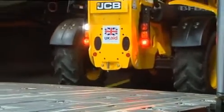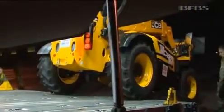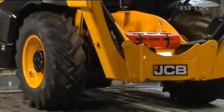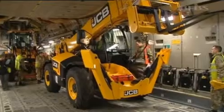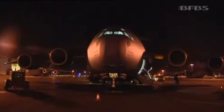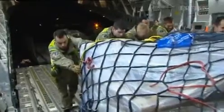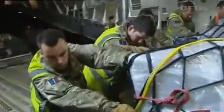3:30 a.m. and a JCB earth mover is being carefully loaded onto a C-17 transporter aircraft. It's among 48 tons of kit being sent to the Philippines, including 2 further earth movers and a pair of Land Rovers. The plane is from 99 Squadron, usually to be found on the UK-Afghanistan route. Many of the RAF loaders have volunteered to come on shift and help in this vital humanitarian mission.